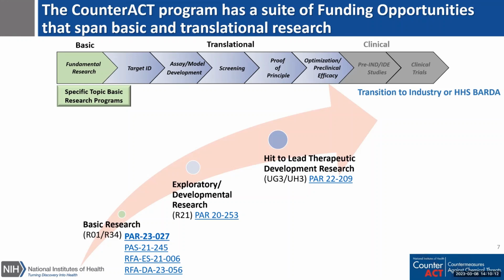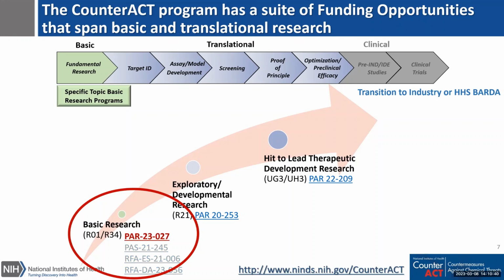We also have R21s for exploratory developmental research. And then we have a UG3, UH3 phased cooperative agreement mechanism. This is our highest level of funding. In the UG3 phase, you narrow your therapeutics down to a lead compound, and the UH3 phase is used to optimize that. Today, the focus of this webinar is on the CounterACT R01 basic funding announcement that focuses on chemical threats that have primary and secondary effects on the nervous system. And that's PAR 23027.